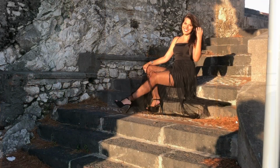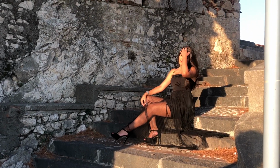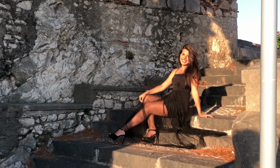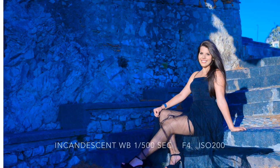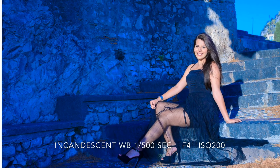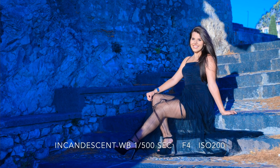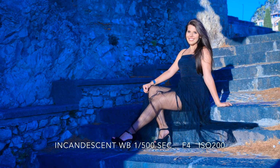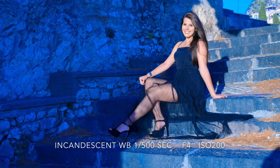For our next set, we just walked to the left of the arches and we found those stairs. Note the golden light, it made her skin too glowy. The sun was really high at that time. And what I wanted is a little bit of drama. So I set my camera white balance to incandescent light, and that makes the shadows blue and what's in the sun normal color temperature. And that's done in camera.